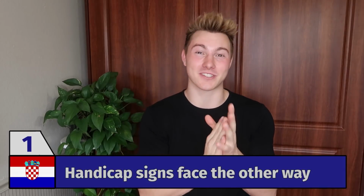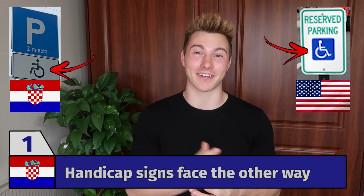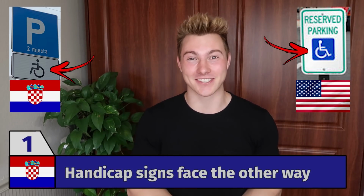Whenever I spend a good amount of time in another country, I like to document some of the differences between it and my home country. Some can be really major differences, and others can be just completely silly, random things I find that I think are interesting. Like the first one on this list, which is that the handicap signs in America and Croatia are flipped opposite directions. And I'd like to apologize in advance for going quickly over these things.